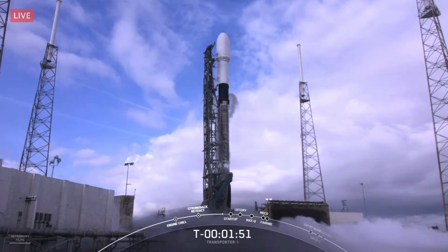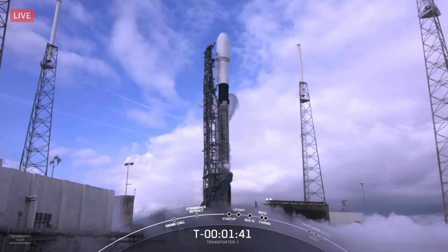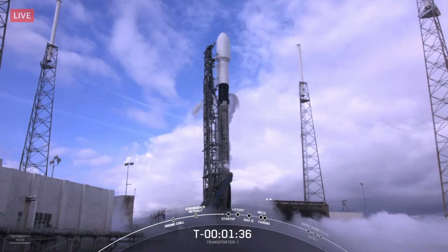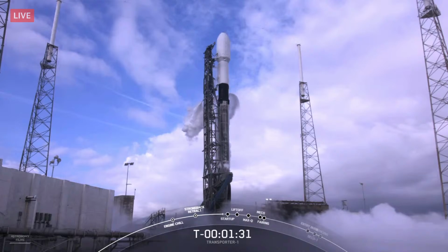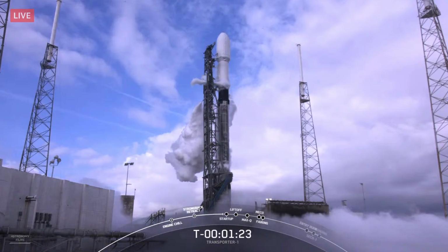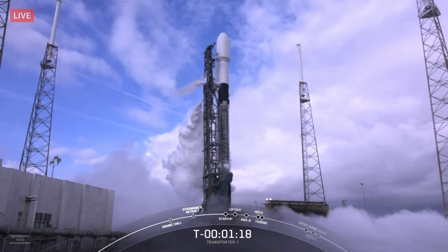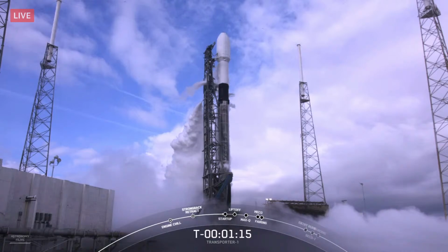For those just joining us, this is the Transporter-1 mission for SpaceX, the third launch of 2021 and the first dedicated small-sat rideshare mission for SpaceX. And we just heard the call out that LOX loading is completed. Again, that is the last of propellant loading for Falcon 9. And on screen, you can start to see some white clouds forming around Falcon 9. That is normal and expected for us at this stage in the countdown. That is liquid oxygen condensing as it meets the warmer ambient temperatures of the Florida air.